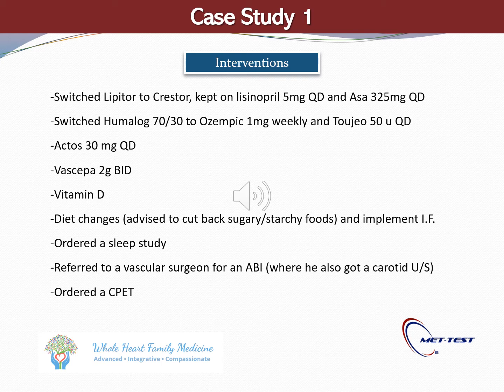I ordered a sleep study on the patient, which showed he had uncontrolled sleep apnea, an AHI of 29.1, which was near severe. So this needed to be treated. And I referred him to a vascular surgeon for an ABI, which ended up coming back normal. The vascular surgeon also ordered a carotid ultrasound, which also came back normal, showing no identifiable plaque obstructions. And then I ordered a CPET, of course, because of his shortness of breath.